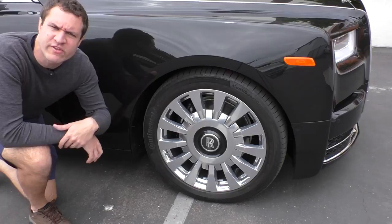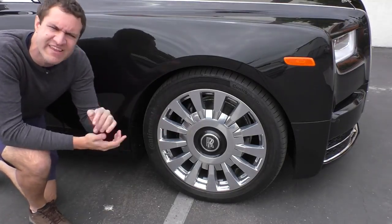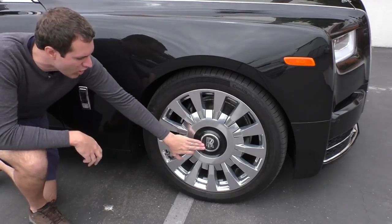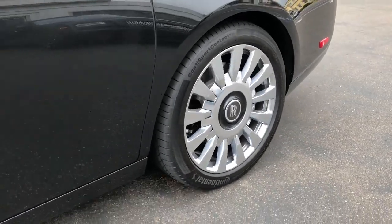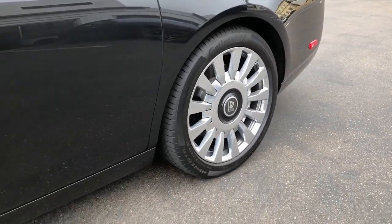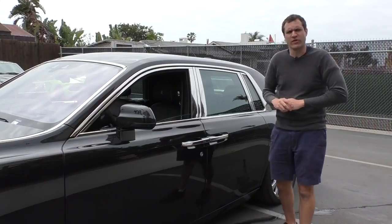Now, to a plebeian such as yourself, these might look like regular everyday wheels, but they aren't. They have one very special characteristic, namely the RR in the middle, Rolls-Royce's logo, is weighted. So as you drive down the road, it always stays facing up, which means there's absolutely no confusion about what vehicle you're piloting. Next, we move on to the doors.